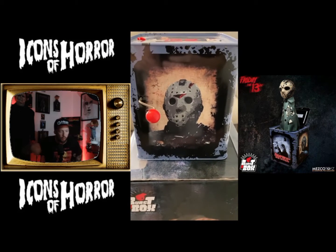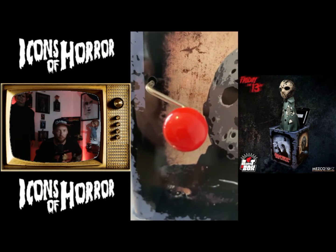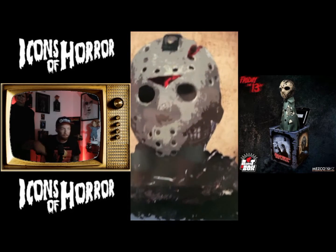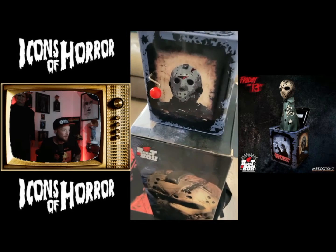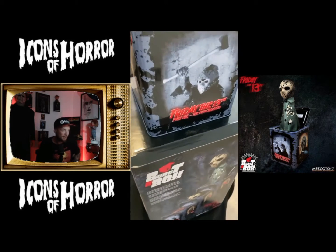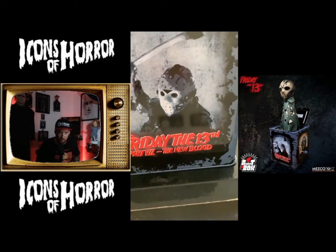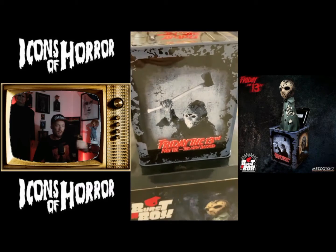That's where you'll wind Jason up, and it'll play the little tune I think we're all familiar with. Pop Goes the Weasel, I believe the tune is. Wind him up, and then Jason will pop out. Again, really cool quality there from the New Blood mask. And there he is on the back with his axe. He's got an axe to grind as Jason. But I was really impressed with it. It's a decent little size as well.